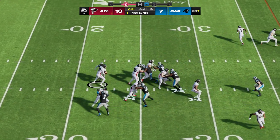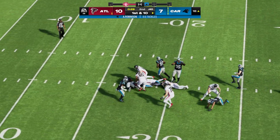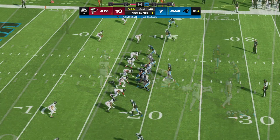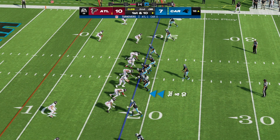First down. Here's Cousins. Nowhere to go here. He lost the football. And it's picked up by the Panthers. And they'll be at the 18-yard line. Great field position here in the red zone.